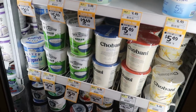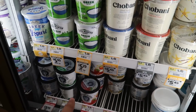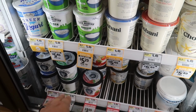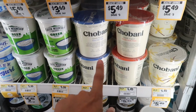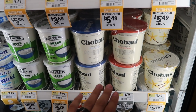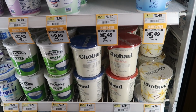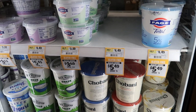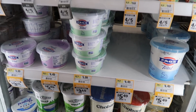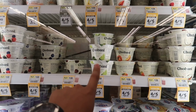So typically, whenever I am eating yogurt on my meal plan, I don't get any of the low-fat yogurts. What I typically get is a Chobani Greek yogurt that has no flavor. And what I do is add my berries or whatever it is that I'm eating it with, and that's what gives me that flavor. But I don't try to get yogurts with flavor. Even these are actually not as good as you might think they are.